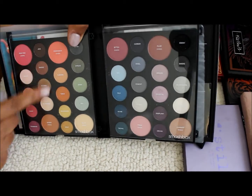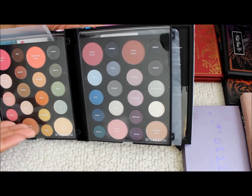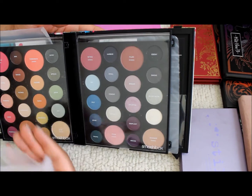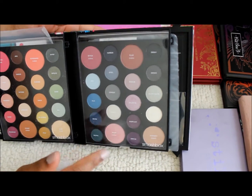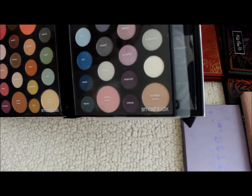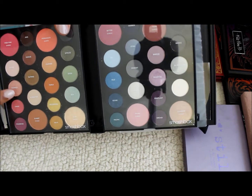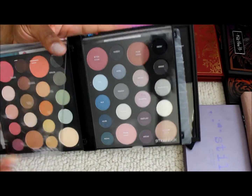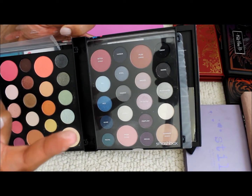It's more warm tone colors over here, and more cool tone. So I would say spring, fall, spring, summer, fall, winter. I love all the blushes, and I love all the highlights in here too. There are maybe 2 or 3 miss colors in here. Like this one just doesn't pick up.